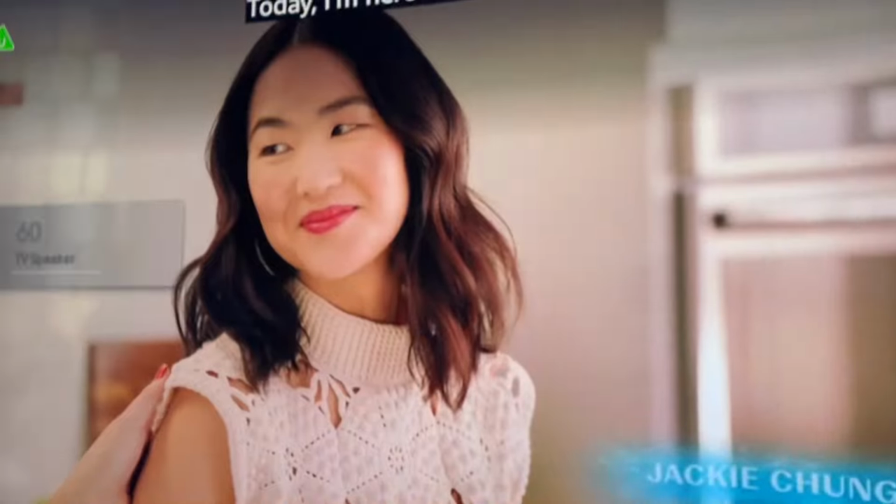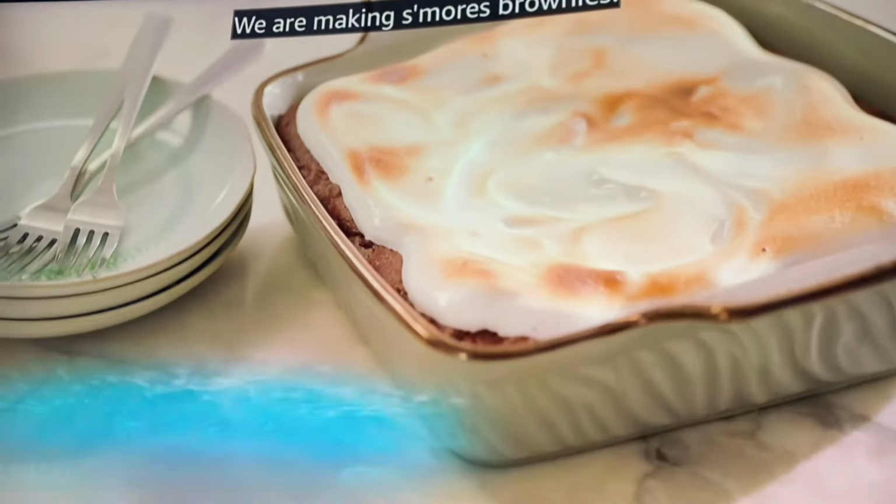I'm here with Jackie, who plays Laurel, and Rachel, who plays Susanna. We are making s'mores brownies. Okay, what one are we starting with? So we're doing the BuzzFeed. We're doing quizzes, by the way. We're going to see what character we are.